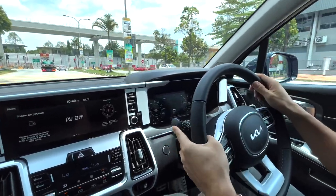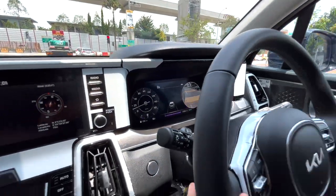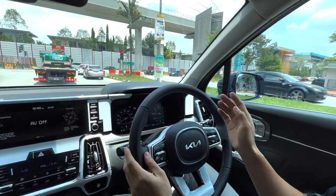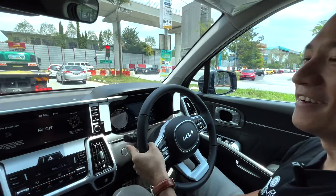Oh, look at that, when you put your signal. Look at that, look at the camera. Yeah. We're discovering the car as we go, by the way. Yeah, and you put left signal, boom, there you go. Whoa, that's so cool. Yeah.